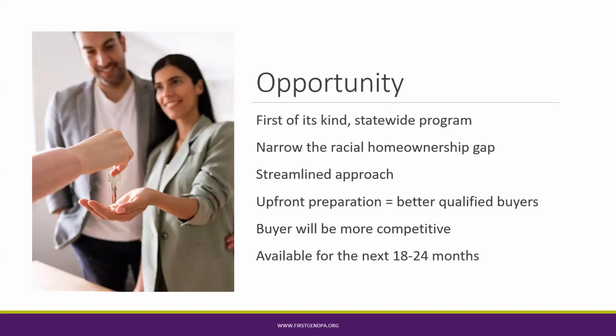And then also, as we close, I just want to call out the opportunity with this pilot program. It really is a first of its kind statewide program. It is focused on the opportunity to narrow the racial homeownership gap by using a more targeted approach for down payment assistance. We are streamlining the approach with a centralized application. Some of the criteria and the upfront preparation is going to lead to better qualified buyers who are going to be more competitive on the market with that fund reservation. And we anticipate that this program will be available for 18 to 24 months from the launch date, which was June 2024.